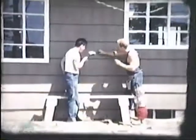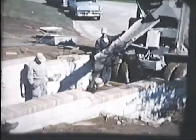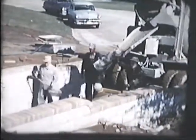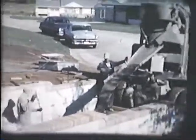And now we're mixing concrete there for something, but I don't know. For the fireplaces. Yeah, the fireplaces. Now, the last nail, and I drove it with a sledgehammer. Yeah. Now we're doing the driveway. Notice the 53 Ford and the 50 Mercury out in front.